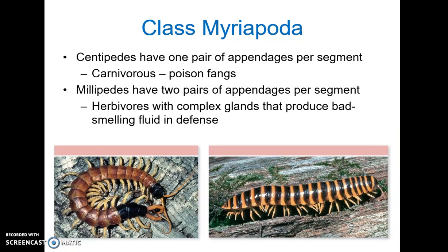Last class here is class Myriapoda. These are centipedes and millipedes, which are united by having a head plus numerous similar segments. But other than that, they are quite different. The centipede has 1 pair of appendages per segment, usually has anywhere from 30 to 100 pairs of legs.